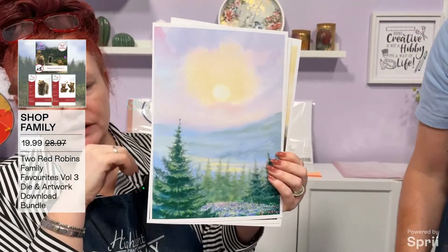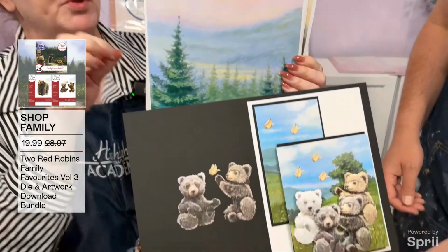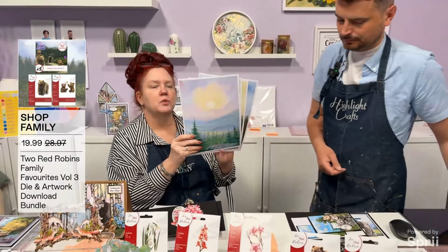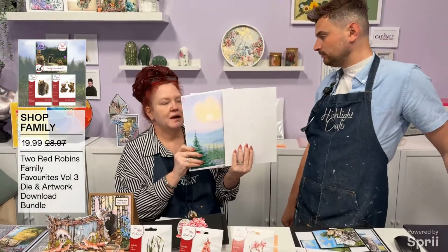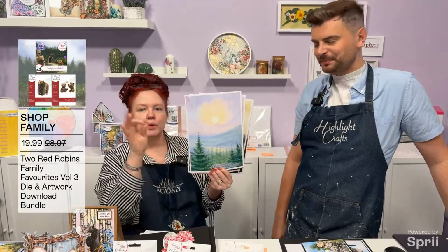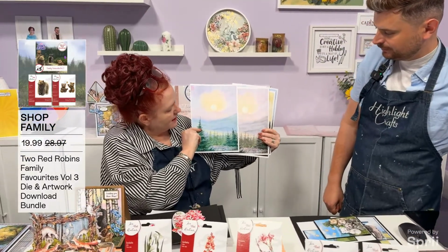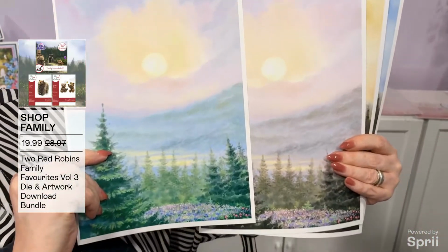So when you've got your little bears or your friends of the forest, you're going to be able to sit them and put them in a situation straight away, which takes a lot of the fear out of an open white space, which can frighten you a little bit. We're giving you these. Aren't these just beautiful? But there's lots of different variations. Not only do we give you this colourway, we change the sky and we change the trees. So we're giving you that artwork.